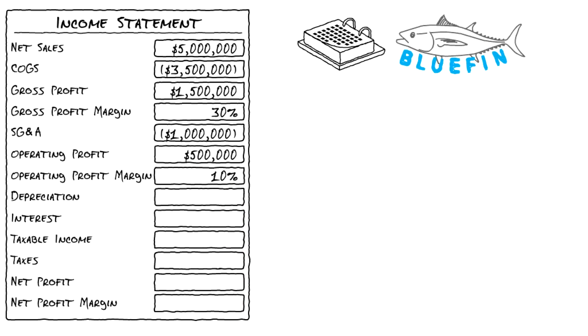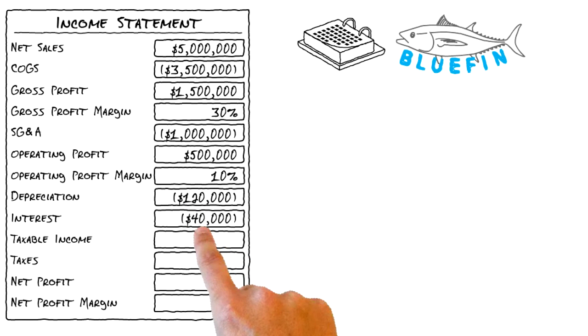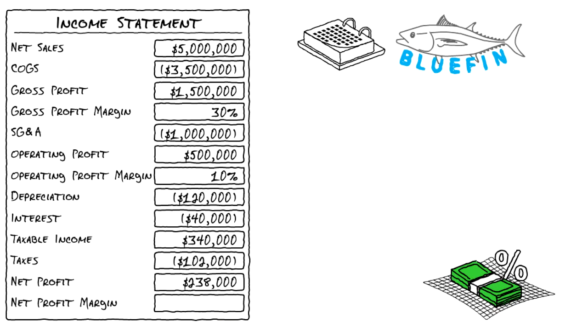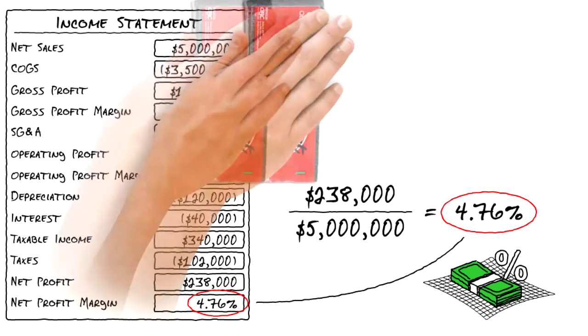During the same year, Bluefin had depreciation charges of $120,000, interest expenses of $40,000, and $102,000 in taxes. This leaves Bluefin with a net profit of $238,000. To calculate the net profit margin, Alfonso divides the net profit by net sales, giving 4.76%.